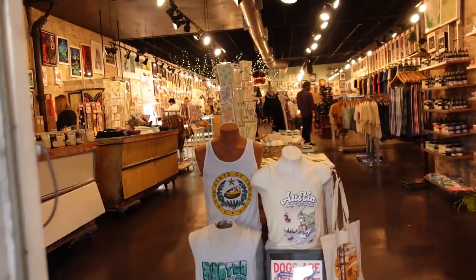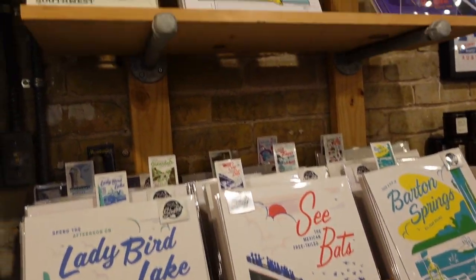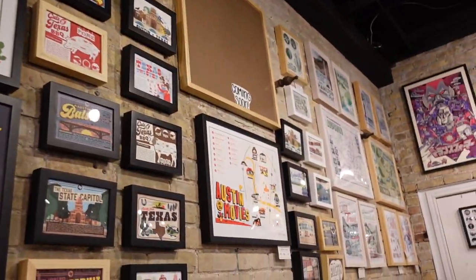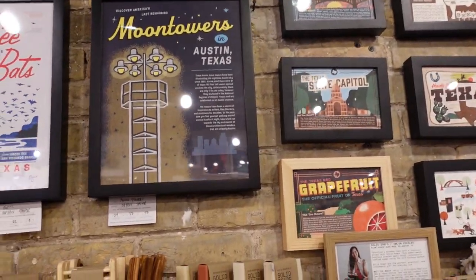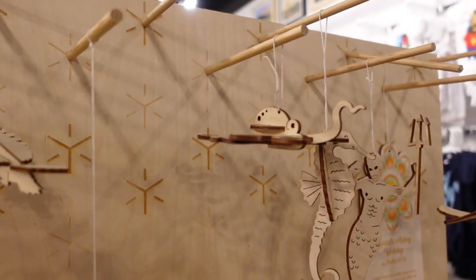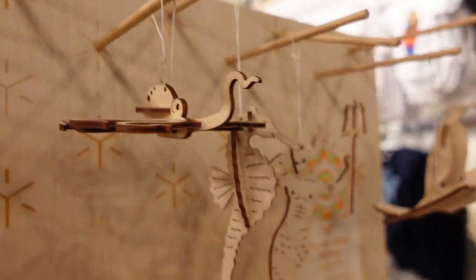Oh, this is super cute. You guys, I was obsessed with this little store. It was so cute. And I feel like I don't walk into the little boutiques that line the South Austin strip enough. And I need to, because I love walking into little boutiques and stuff like this.